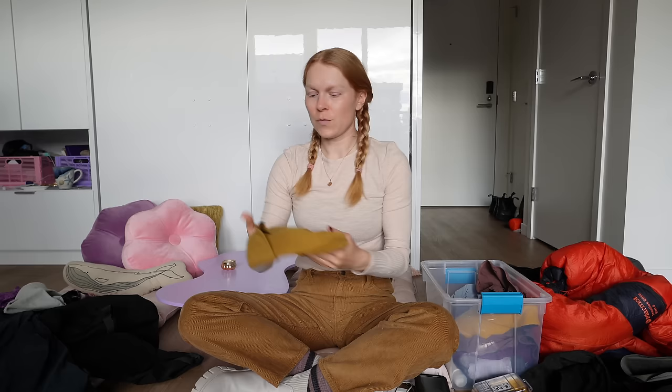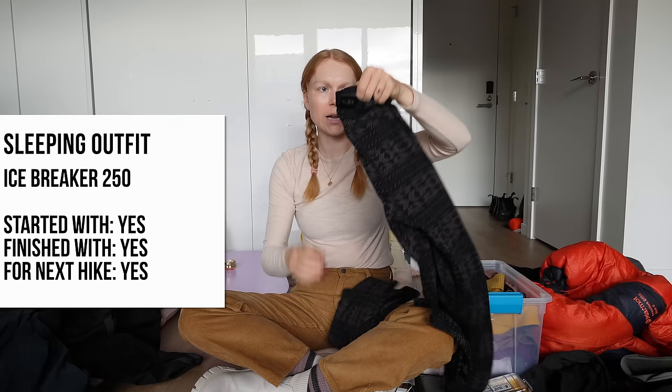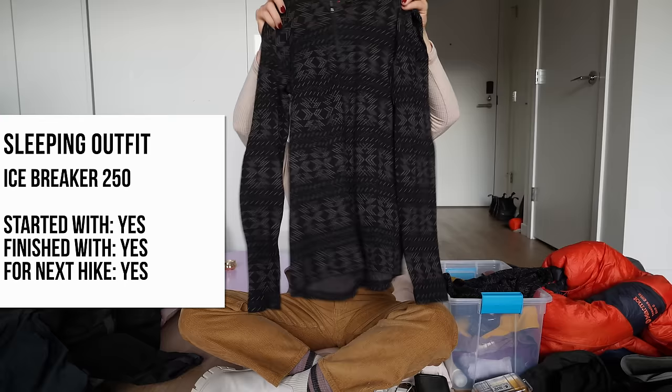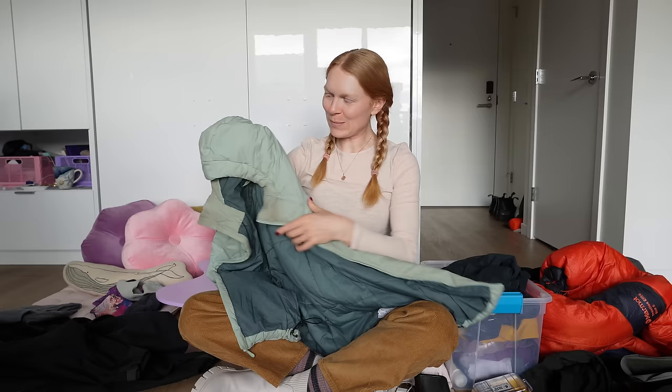For warmth, I have an Anion 100% wool toque. Love it. And then for sleeping, I had this top and bottom base layer set of Icebreaker. I think it's 250. So here's the pants. And here's the top. Wore that every single night. And then I also brought with me these insulated pants by Arc'teryx. I got these for free. They're okay.